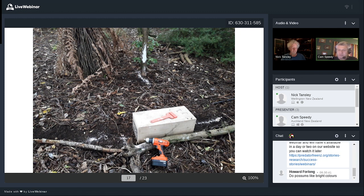So this is the kind of psychology of predator management that can make that 2%, 3%, 5% difference to your catch rates. It's not just about plonking kit out there and crossing your fingers. It's actually, you've got to work at it.